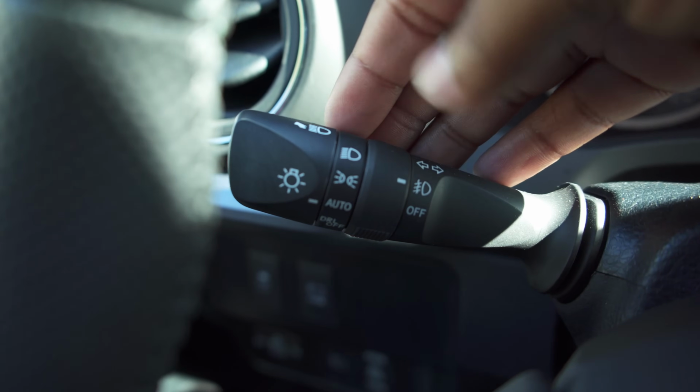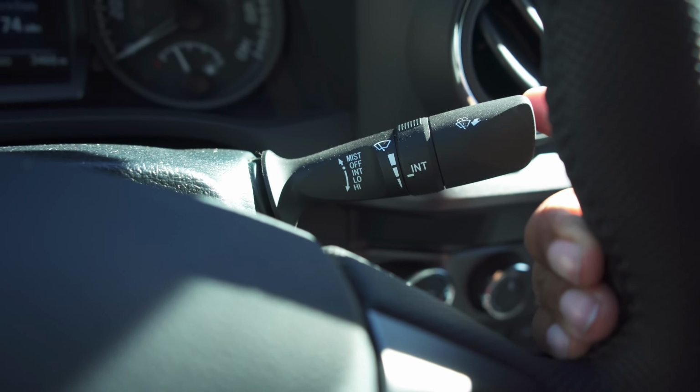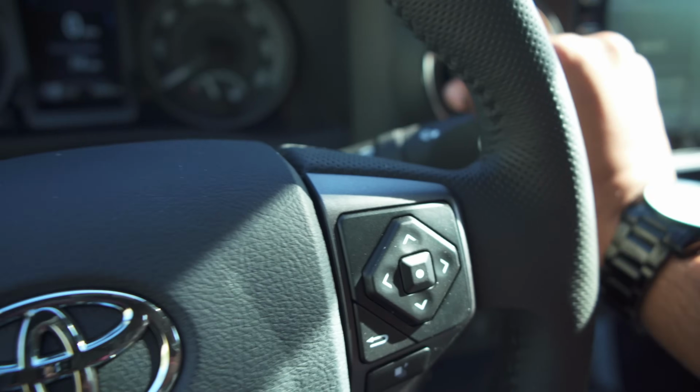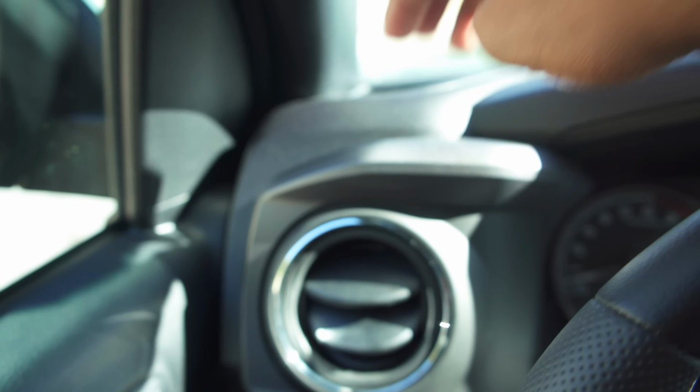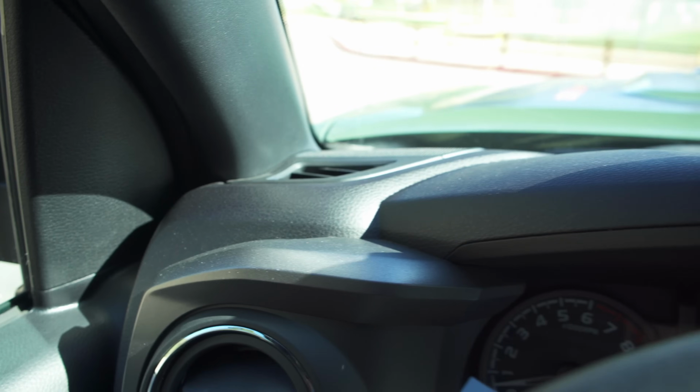And then you're gonna have your fog lights located there. Over to the right, obviously your wipers, you don't have an automatic setting, so you do just have to adjust them yourselves. Then as you come up, you're going to have hard touch plastic located right here. You're gonna have all hard touch plastic on the dash.